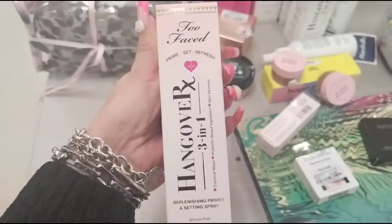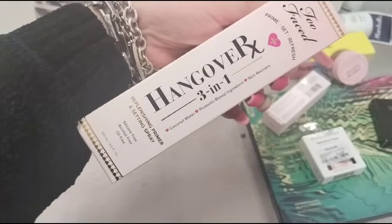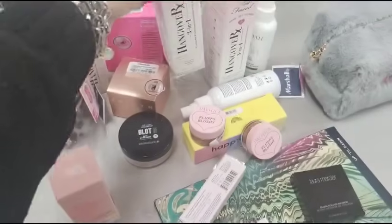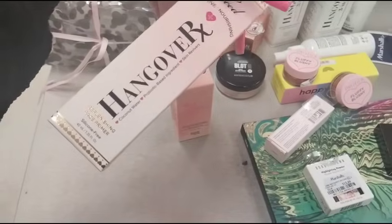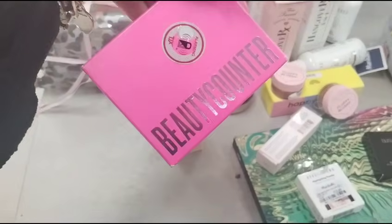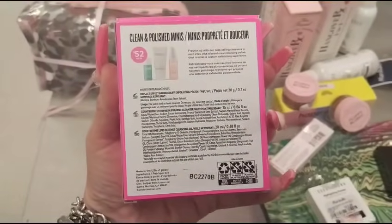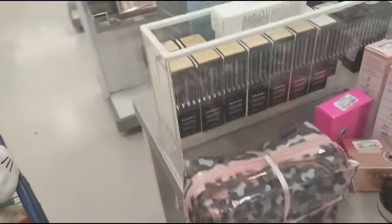This is actually pretty good. This is Too Faced Hangover 3-in-1 Replenishing Primer and Setting Spray with coconut water and probiotic ingredient. That's interesting. This one is actually proactive nourishing. But I don't know if I want to spray. That's the thing. Beauty counter. Clean gel. Clean and polished minis. See, I do need a pore refiner because I used mine. And sometimes they have good deals here, but I don't even know who these people are.